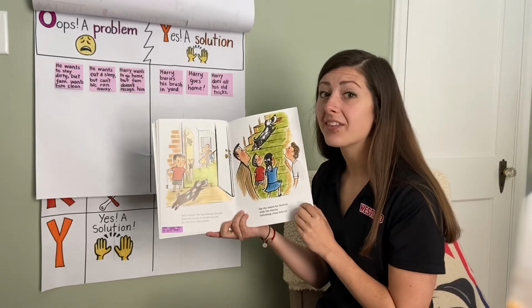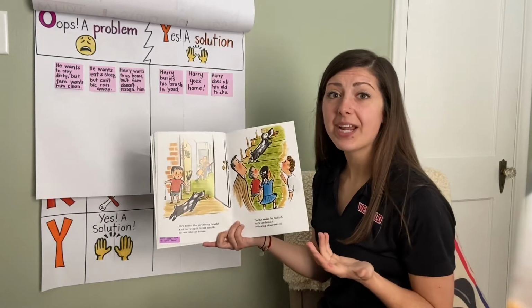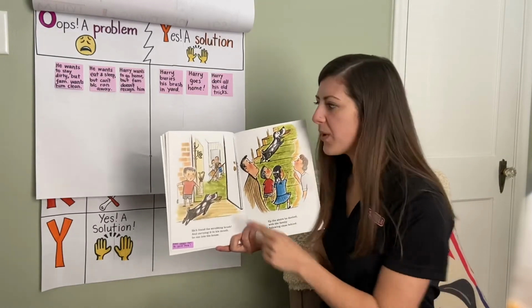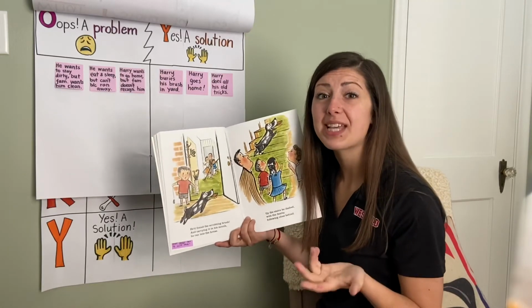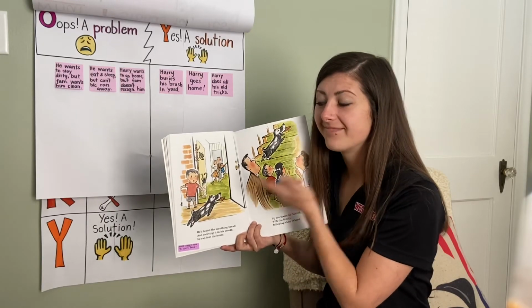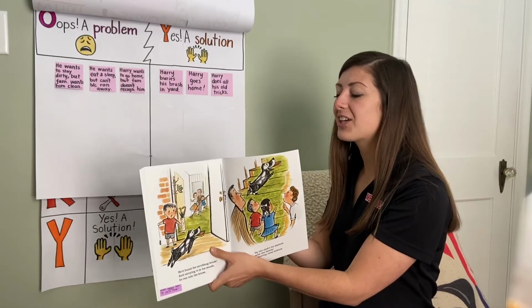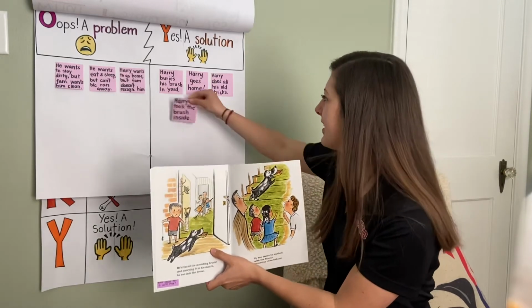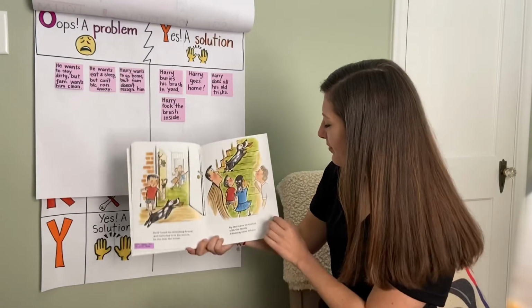I think I saw another clue. He tried his old tricks to solve the problem, right? And it didn't work. So what is he doing now? What is his solution to coming inside with his family? Yeah, right here on our page, it's telling us Harry took the brush inside. Let's see what happens next.